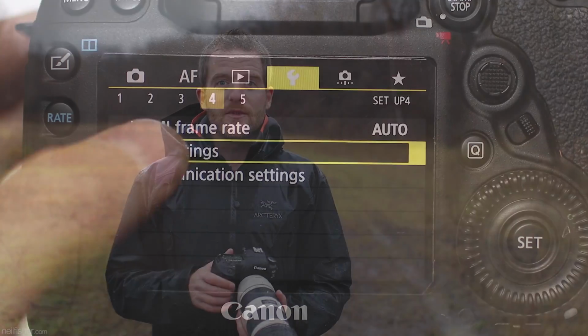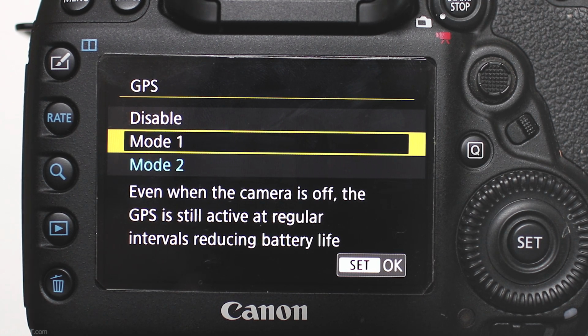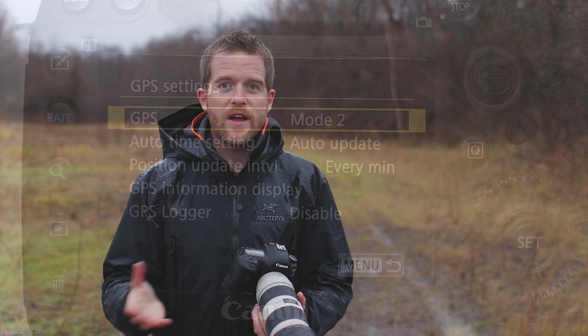GPS has 2 modes, and in the first mode, the signal is always active, even when you switch your camera off, and this can be detrimental to the battery life. In the second mode, when you switch your camera off, the GPS is switched off. However, it does remain active if the camera auto powers down.